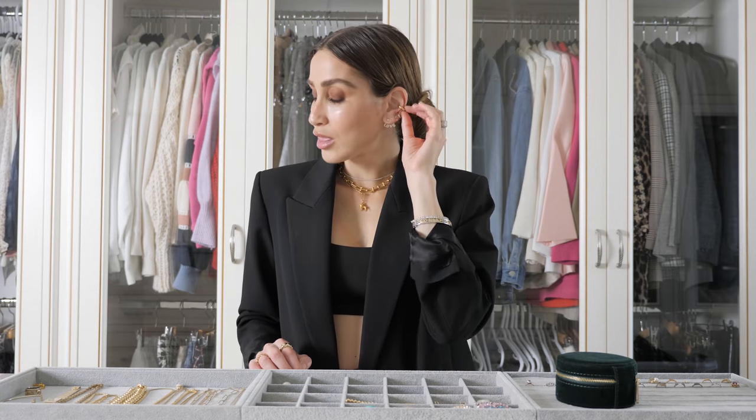Minimalistic, but it's definitely really special. And next to that, I have just a plain crystal hoop earring. And this bold ear cuff is also from Ana Luisa. I actually have two of these because I'm just so in love with them, and they instantly make any earring combination look so much cooler and more dramatic. So this is definitely a staple in my collection.